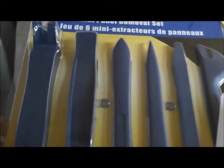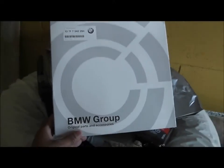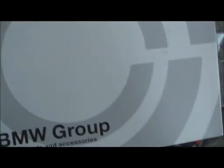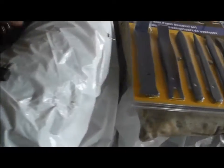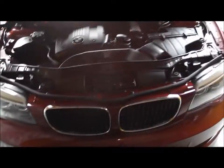So, stay tuned. A few things you're going to need. You're going to need some panel removal tools, like that. You're going to need some torx screwdrivers. You're going to need, that's the part number for the BMW filter. And also what I'm going to do, I'm going to bang some injector cleaner in there. So, there we go.